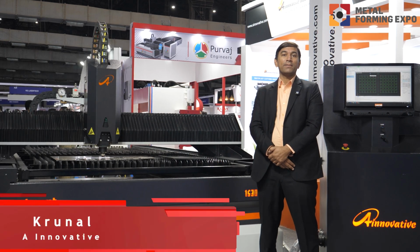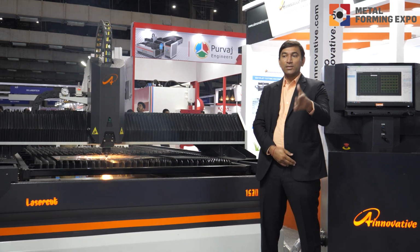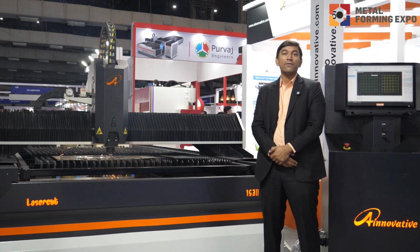Hello friends, we are at Metal Expo 2nd edition Mumbai, where you can see live machines in action. You are as of now seeing Innovative International Limited, wherein we have a fiber laser cutting machine and water jet cutting machines live in demo.